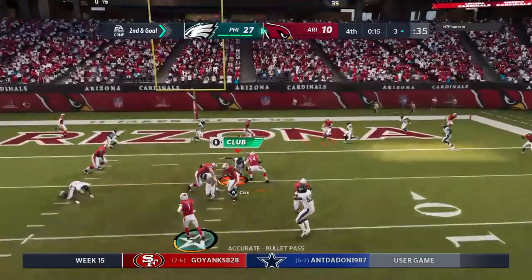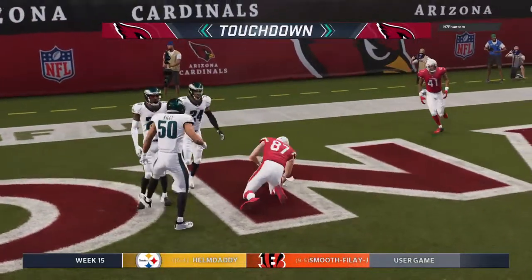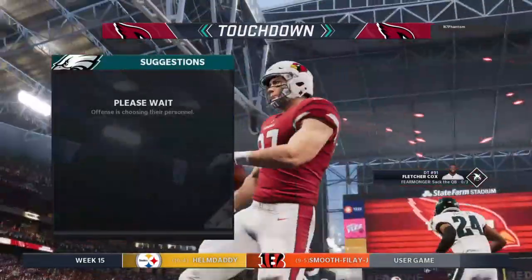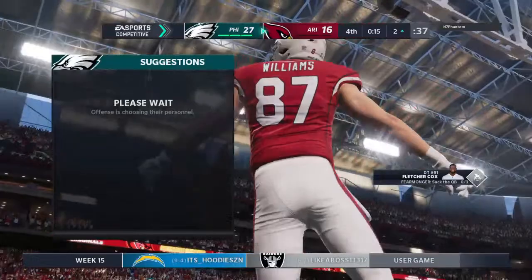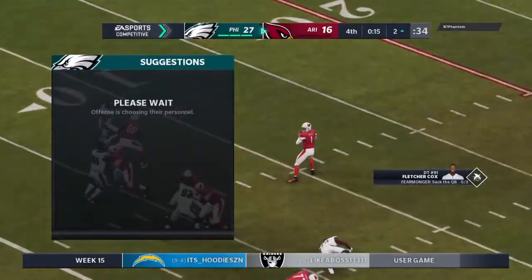2nd down and goal. Murray. And that is caught. Touchdown, Cardinals. Max Williams. His 6th touchdown of the season. And the Cardinals cut into that lead.